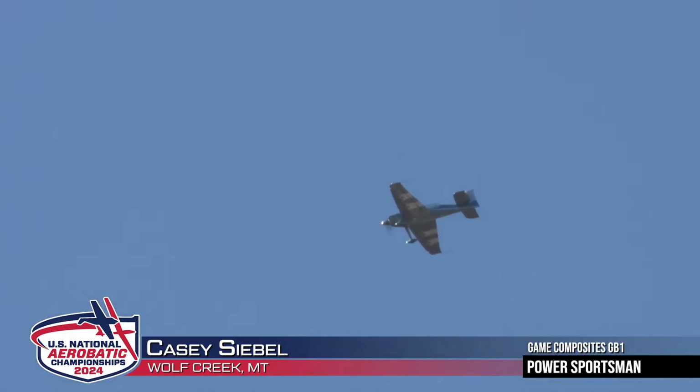Coming back across the box, Casey's taking the GB1 through his paces as he goes vertical. Coming across the top, looking through that big canopy, looking at the box markers, thinking, where do I want to commence my third figure, so it looks right for the judges. He sets his vertical line down, powers off, managing his airspeed very nicely. Powers in, horizontal back to the vertical.